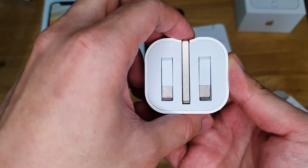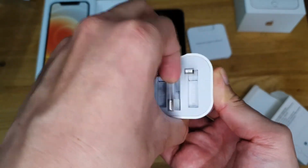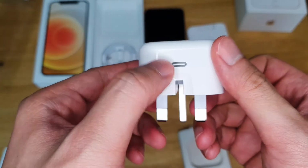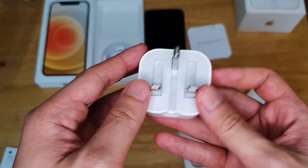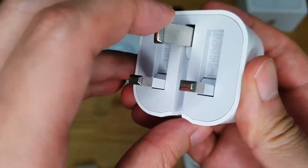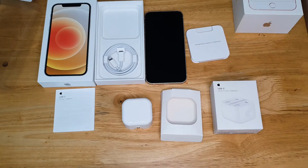Okay, so this is the 3-pin UK plug version. You can see that it is fully enclosable. And it can extend out as needed when you want to use it. So very simple plug, USB-C. So then you will see the Apple logo right inside this hole right here. And then you can close it when you do not want it. Yep, so that's about it for the full iPhone 12 and also the 20-watt power adapter unboxing.